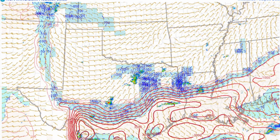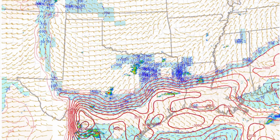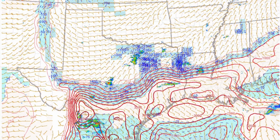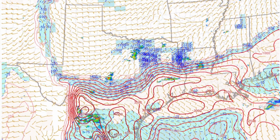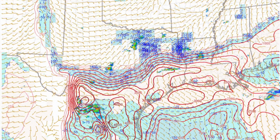Looking at mixed layer CAPE right now, we're looking at around 3,000, maybe 4,500 joules per kilogram, quite high. That's a pretty strong CAPE. Definitely a couple of strong updrafts are likely with this.